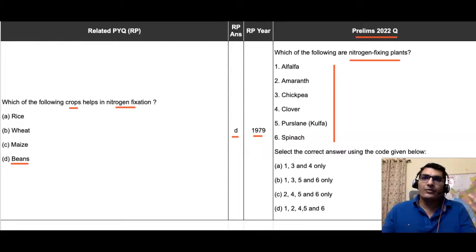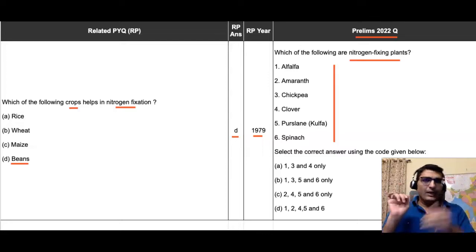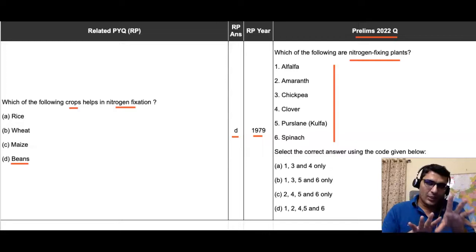The knowledge about nitrogen fixation starts all the way from your class 6th NCERT, right? Multiple different kinds of crops are given in multiple different years from class 6. You cannot miss nitrogen fixation, rhizobium, etc., all of those leguminous plant varieties. So this is a question which is solvable through NCERT. If you have gone through this particular 1979 question and the other 2-3 questions which I'm talking about, you will know that this particular aspect is asked. 2022 also asked this exact variety, just the number of plants was increased. So you would be conscious when you read this particular aspect of nitrogen fixation in your NCERT.